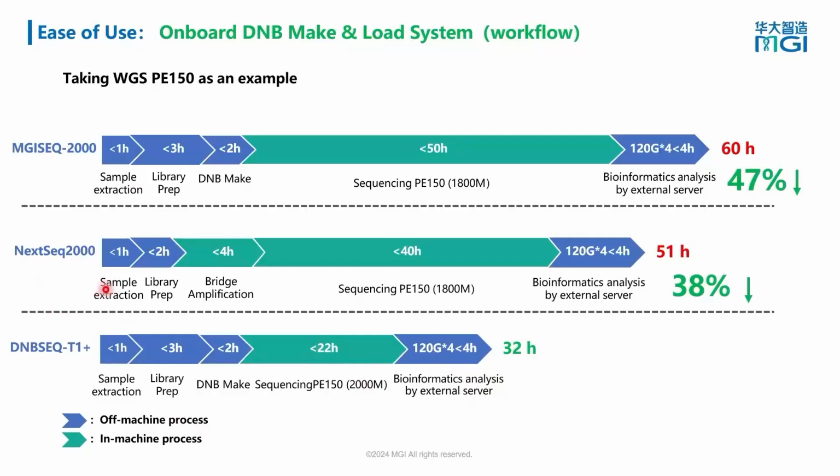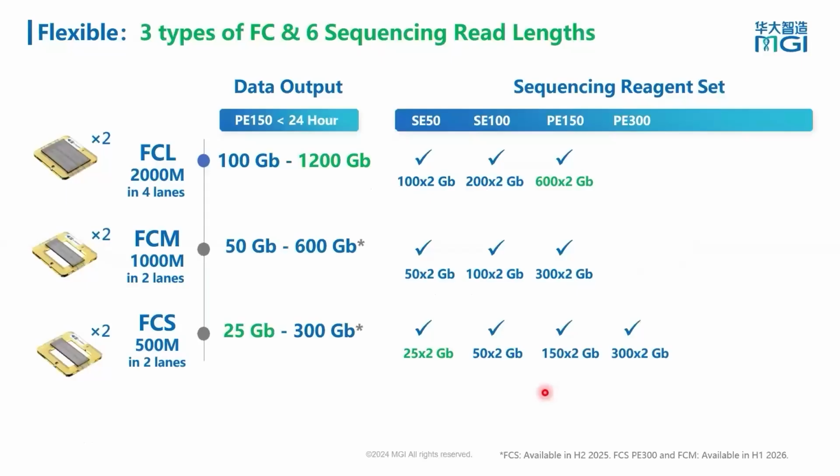Whereas the NextSeq 2000 takes up to 51 hours, because they are also providing onboard Dragon, but for the same data it takes 51 hours. That means you can save nearly 20 hours in the T1 if you purchase the T1. So what kind of flow cells are being provided for the T1?